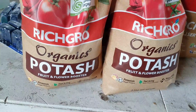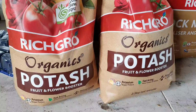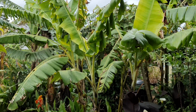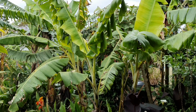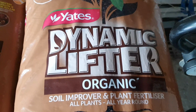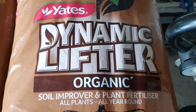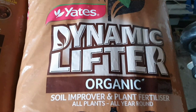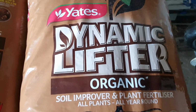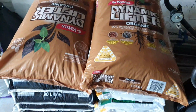and I got some potash. Tropicals love potash, and so do the bananas. These guys here, they love potash. Potassium. And I got some more dynamic lifter, which I put out at the beginning of spring in September. I do this 3 times. The beginning of spring, the beginning of summer, and the beginning of autumn. So 2 bags for the whole garden.